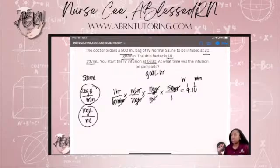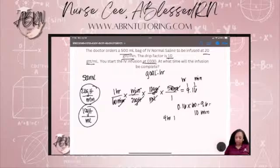So we need to see exactly how many minutes this is, right? So we'll do 0.16 and multiply it times 60, because there are 60 minutes in an hour. So 0.16 times 60 is going to be 9.6, right? So we'll round it to the nearest whole number, and that's 10 minutes. So it'll take 4 hours and 10 minutes to be completed.